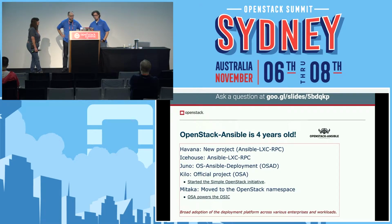And we've had a broad adoption across hugely different workloads in the enterprise and in private clouds, whether that be a 5-node private cloud install on a half rack or a several 100-node enterprise deployment. So it's been a great 4 years.